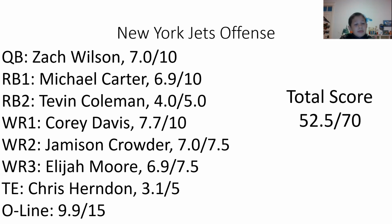Then for receiver number one, Corey Davis, 7.7 out of 10. It's not the best starting option. Eventually, I think Elijah Moore will have that, but I don't think in his rookie year he'll have that. It's a little bit lower.